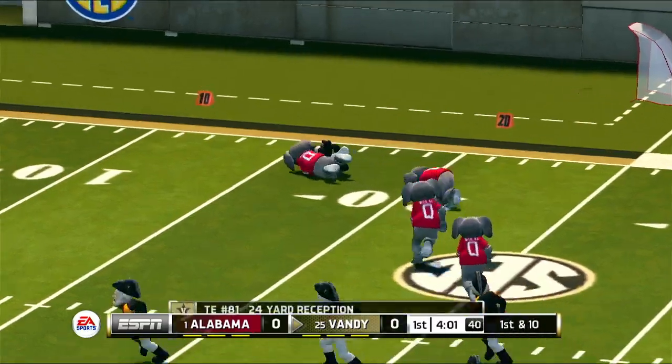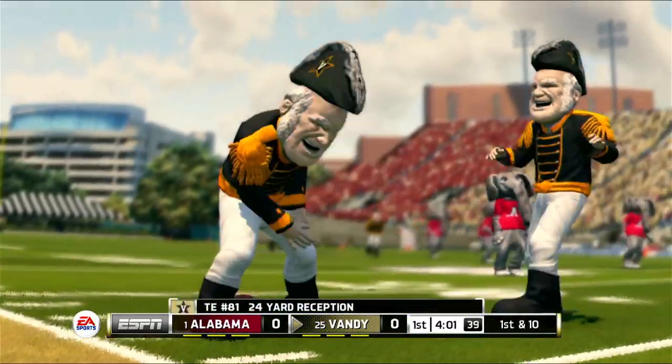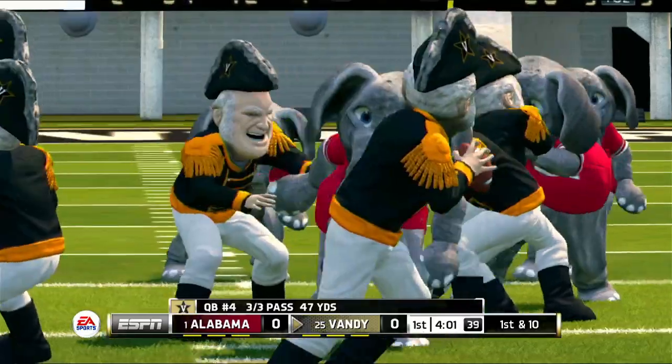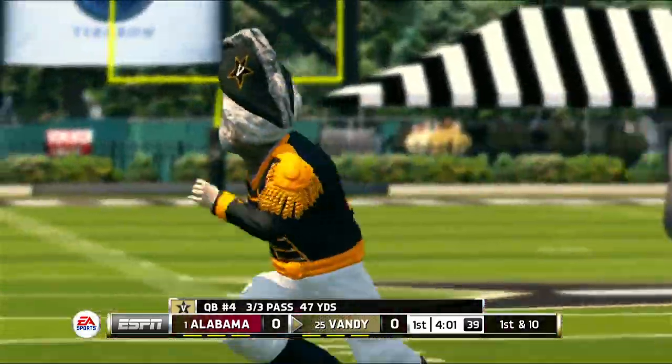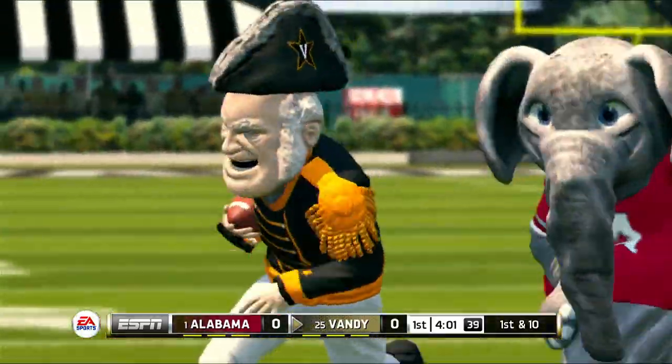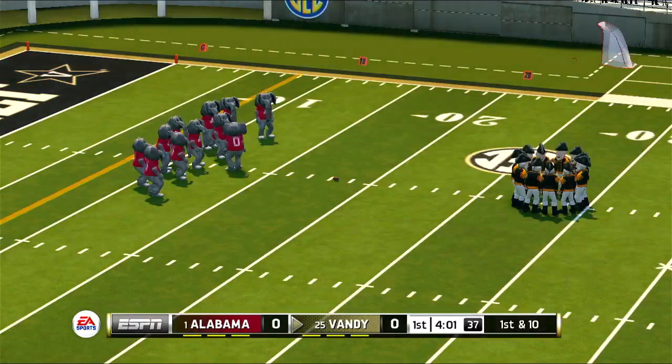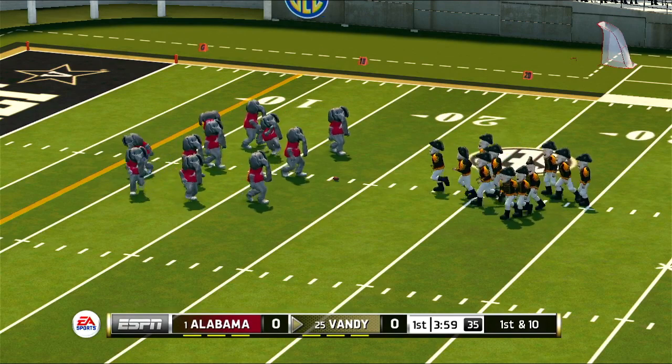Quick throw to the tight end. And he's tackled around the 18-yard line. He showed some excellent moves out there, more than you usually expect from a tight end. That was a big gain, and this offense keeps humming along. From the 18-yard line, first down.